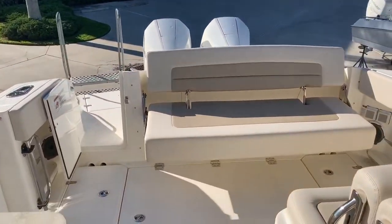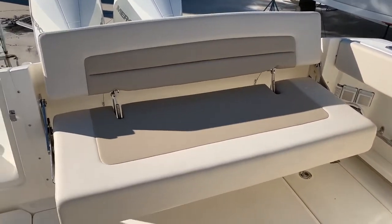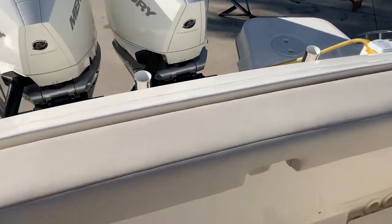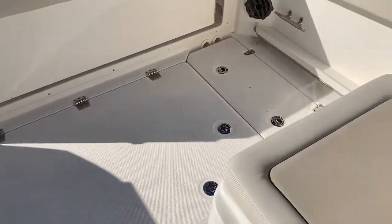The aft seat in this boat is absolutely huge. And at the moment it's in the sitting position, as you can see. It folds up very easily. Gets out of your way, gives you tons of room in the cockpit.